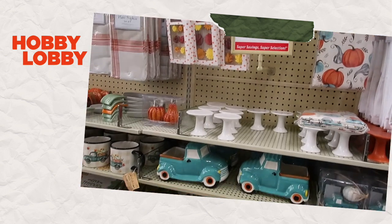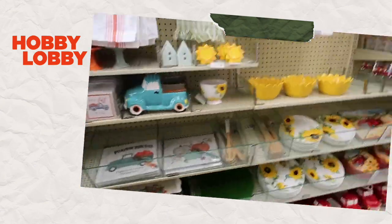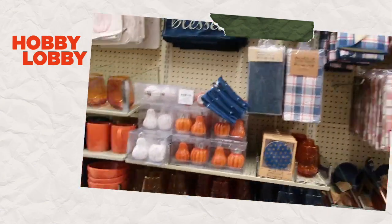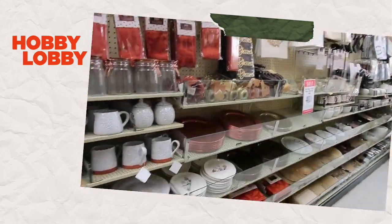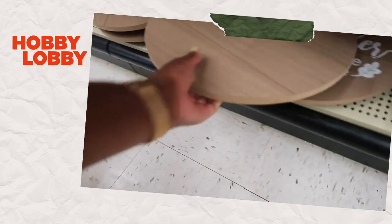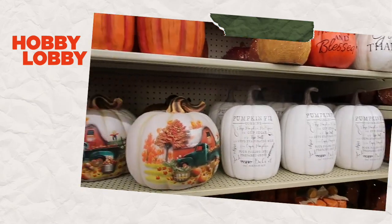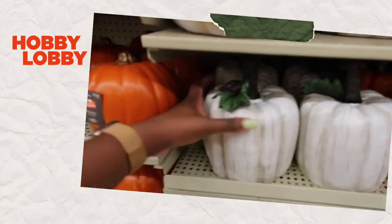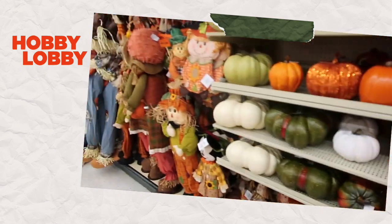Honestly, it was pretty good prices for the 40% off, but Hobby Lobby has pretty much anything that you're looking for, and they have everything really awesomely categorized, which was not my experience in all the other stores. Honestly, being in Hobby Lobby made me want to decorate for a house I do not have. So a lot of this I couldn't get because I only have an apartment and I don't want to clutter it up and do too much. But I did just love, love, love a lot of the options that they had.